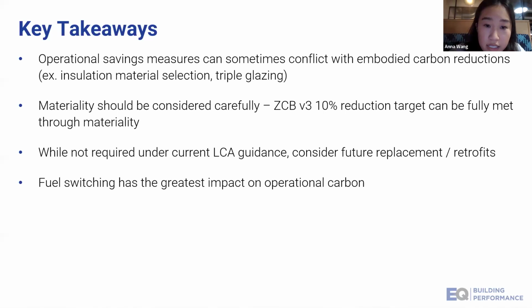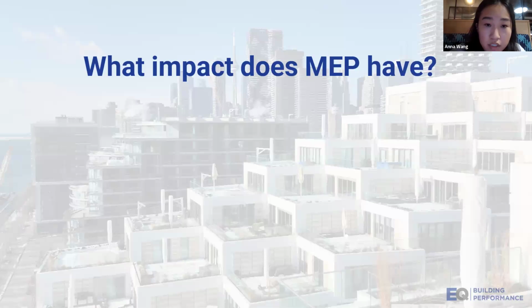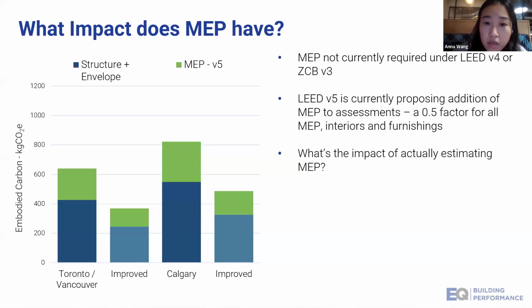So on the next slide, we're just going to discuss what impact MEP would have on this assessment. MEP is a large part of our embodied carbon discussion. An ARUP study in 2023 estimated that it could add somewhere between 15% to 20% to a residential building's upfront carbon from A1 to A5. And so we included it within our embodied carbon analysis.